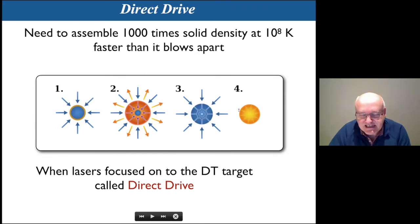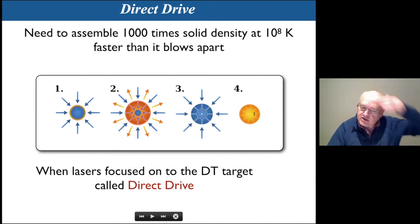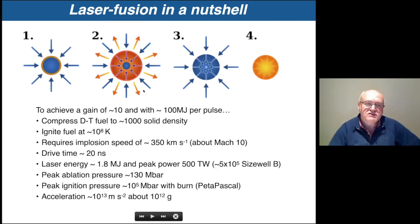Crucially though, since the heating is due to the compression, if we were to try and compress this slowly, what would happen is that thermal conduction and radiation would mean that it would cool down. So what we have to do is do all of this sufficiently quickly that the fuel is compressed to 1,000 times solid density and 10^8 Kelvin faster than it would cool through radiation and conduction. You put all of those bits and pieces together and you end up with the basic requirements that you need for laser-driven fusion. So here's our diagram again.